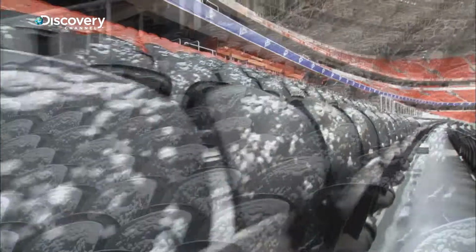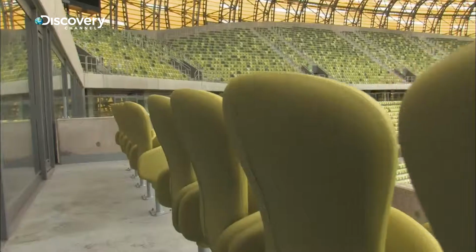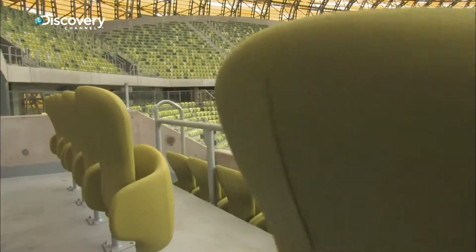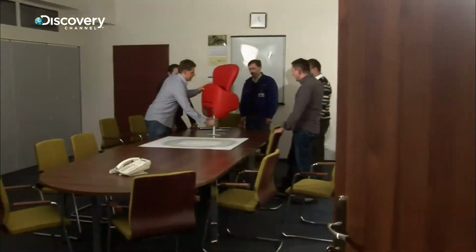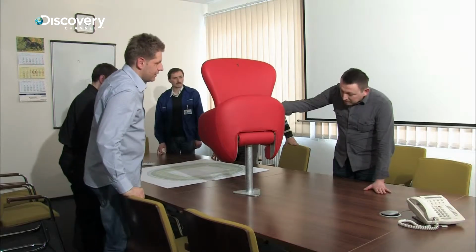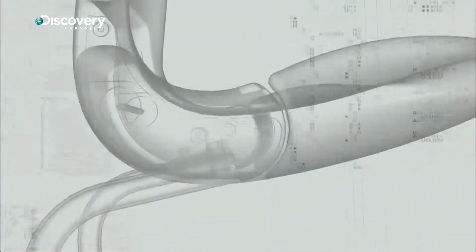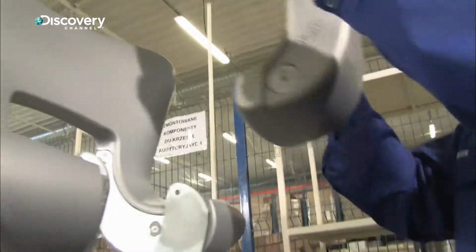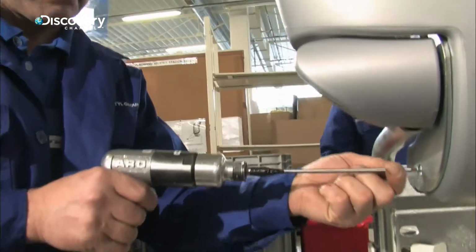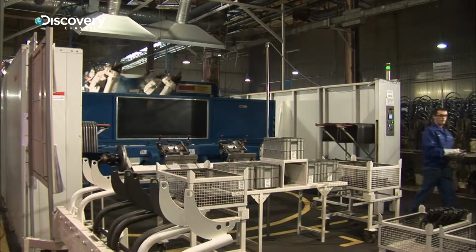Fans at the stadiums had to be provided with comfort. Thus, it was necessary to design over 200,000 seats for the Polish Euro arenas. Owing to the innovative ideas and latest manufacturing technologies, the seats are durable and safe.